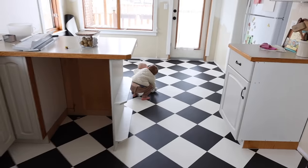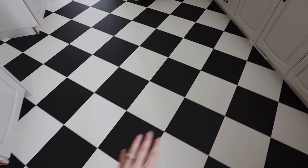Since there was linoleum in here before, whatever we installed had to be very low profile. And since we do have beautiful engineered hardwoods throughout the rest of the house, it didn't make sense to do vinyl plank just because of the contrast between quality and style. So really the only option here was vinyl sheet.